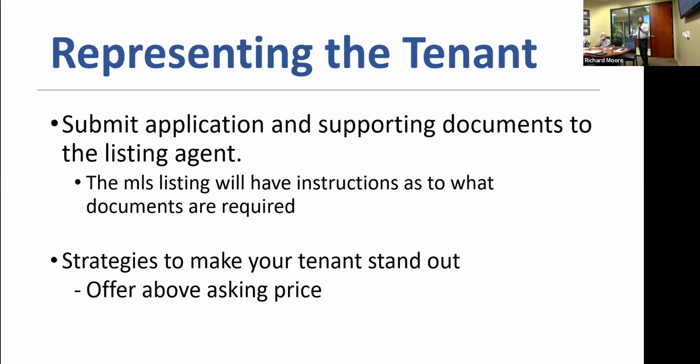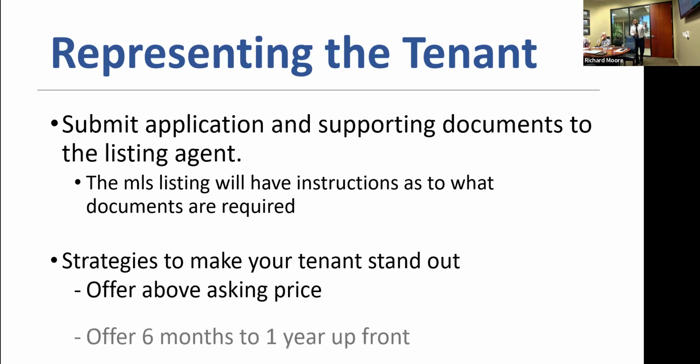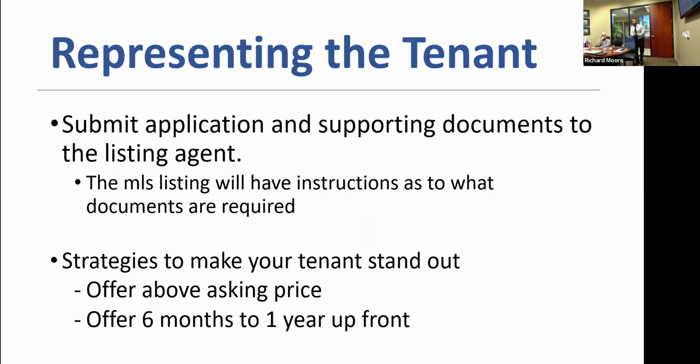Maybe no one's offered anything different other than what they're asking for, but ask your client, are you comfortable with offering more money? How bad do you want this property? If you don't have money to pay for the whole year up front, maybe we offer more per month. Another way is offer 6 months to a year upfront. So when you submit your application, also let them know, hey, my client's willing to pay the whole year upfront. That's very appealing to landlords because they have their money up front. So there's a couple of ways that you can make your application stand out.